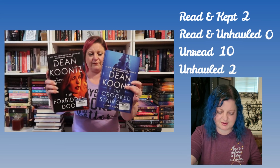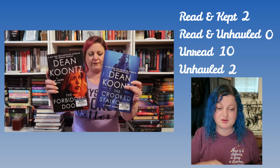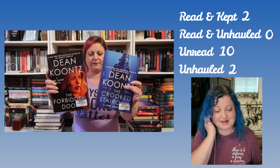Crooked Staircase. So that puts us at 10 unread at this point, which means I will have to pick the top 2 voted books at least. There's still quite a stack.